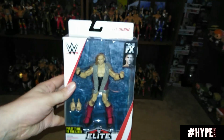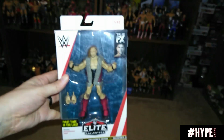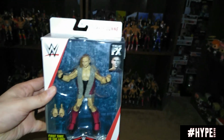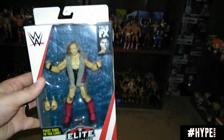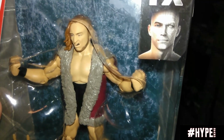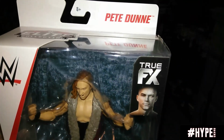Real quick, just kind of go over Pete here. As you can see, Pete does come with the alternate hands. This is his first figure. Kind of would like to see this come with the UK title that came with Tyler Bate and the exclusive ringside, but that's okay. It's a good figure. I mean, the scan's there. Love the coat. Kind of wish the coat wasn't plastic, but that's okay. It ain't coming out of the case anyways. It's going to stay mint on card.